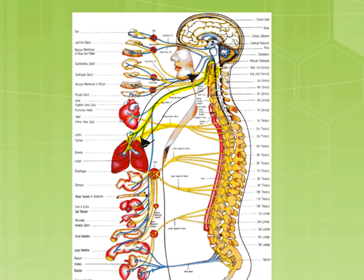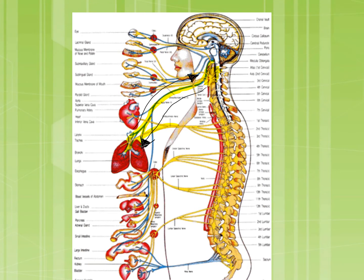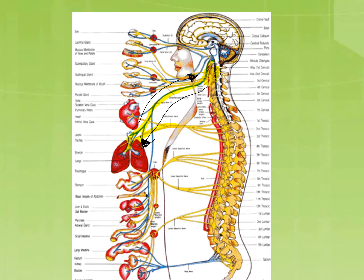So for those of you who don't understand where we fit into the equation on this, let me explain to you. What an adjustment does is it helps to improve this disafferentation. Because by putting motion into the spine through the adjustment, it decreases the amount of disafferentation over time, improving normal brain and immune function.